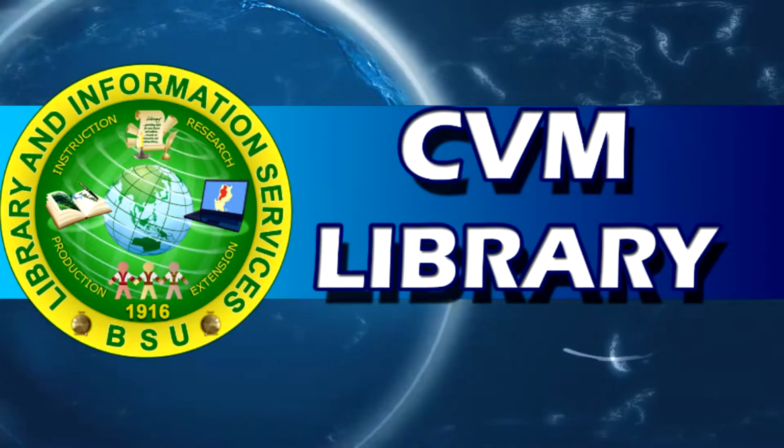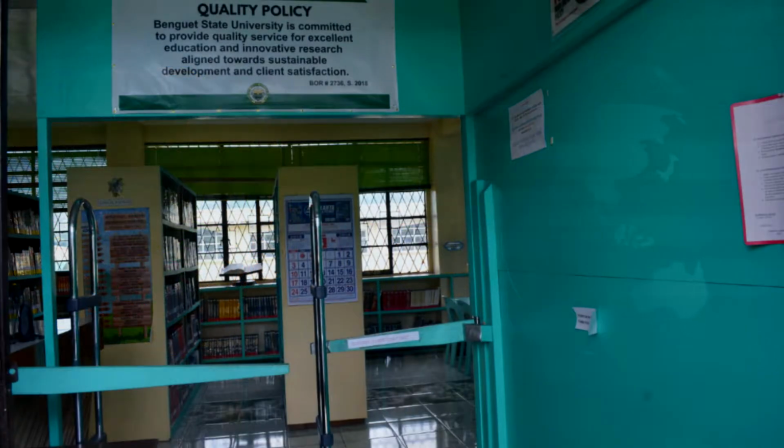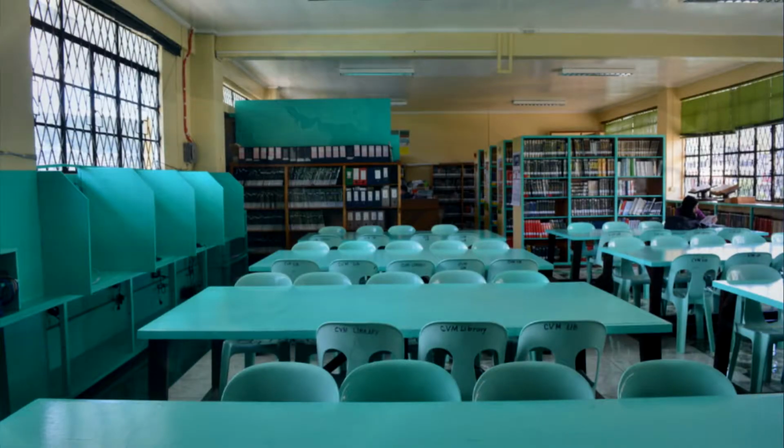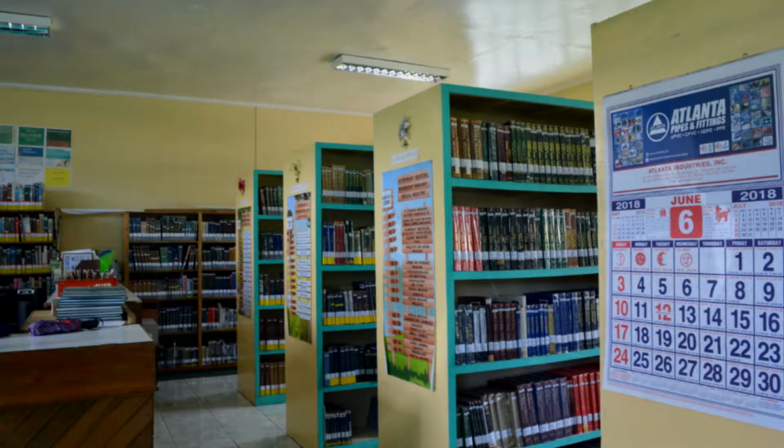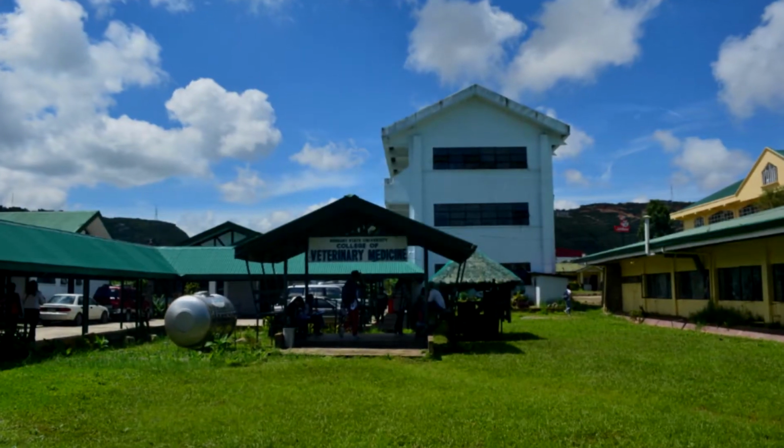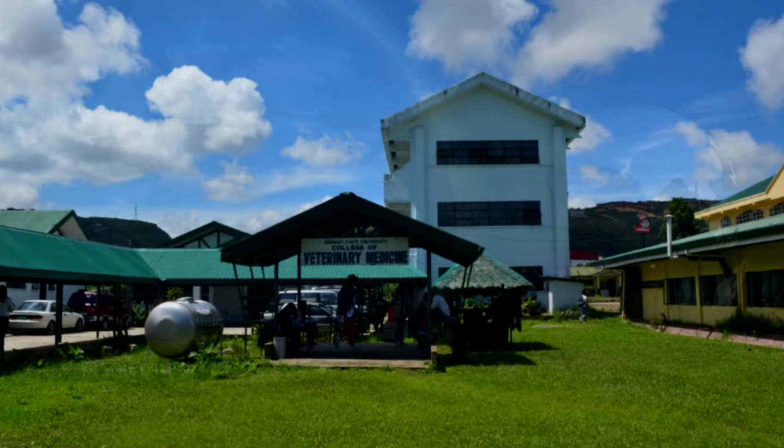2. College of Veterinary Medicine Library. This unit library is treated as special library. Its collections is related to animal and veterinary medicine. This unit library is located at the 3rd floor of College of Veterinary Medicine building.